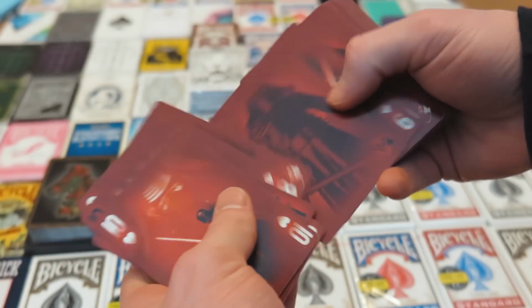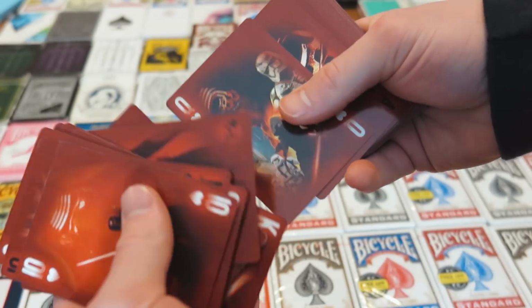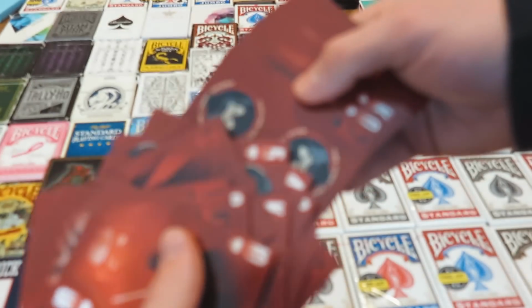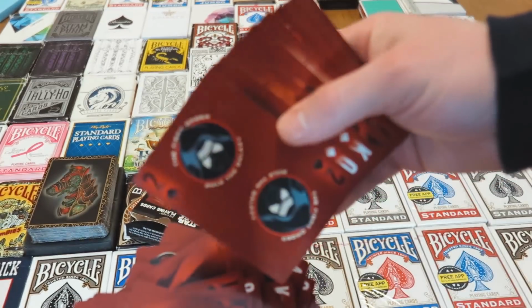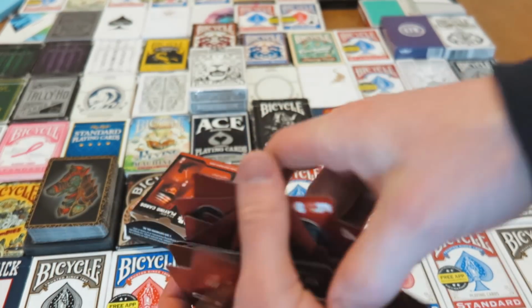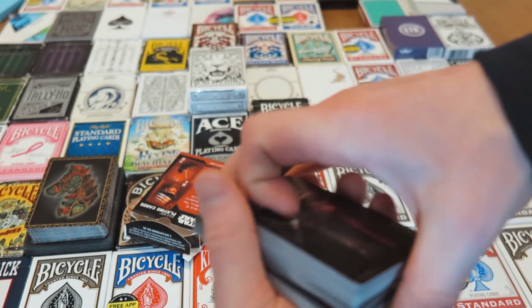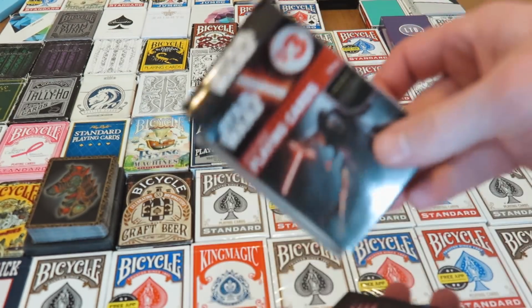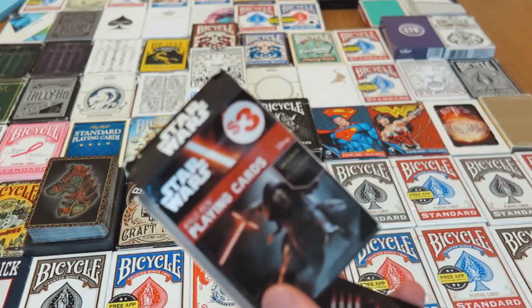It's really awesome. If you're a big Star Wars fan, these joke decks, you can probably get them just about anywhere. They're not really good for cardistry or Magic. They're just cool to have if you like to collect decks and if you like Star Wars. So if you want them, go ahead and get them. This one says it's $3. I don't know how much Connor got them for.